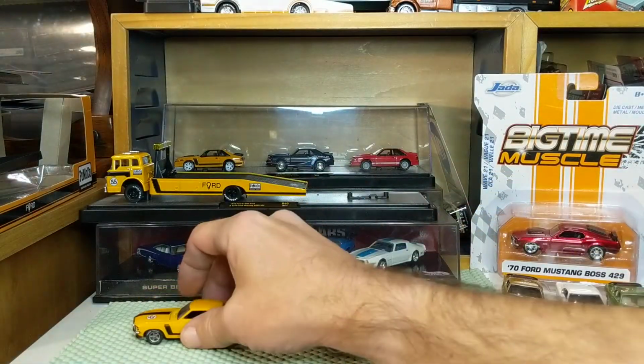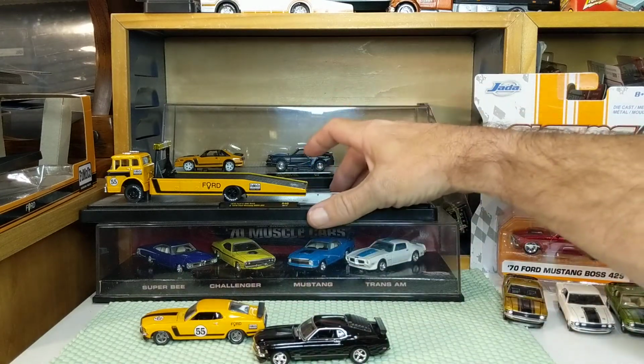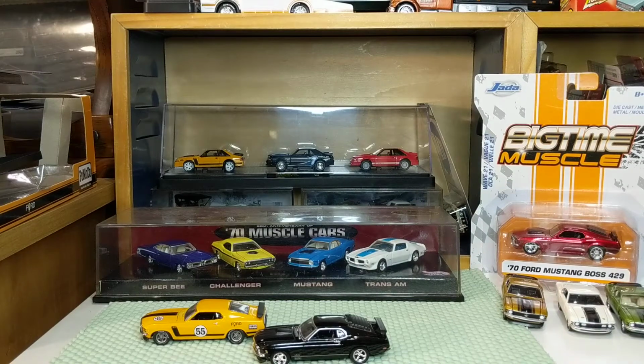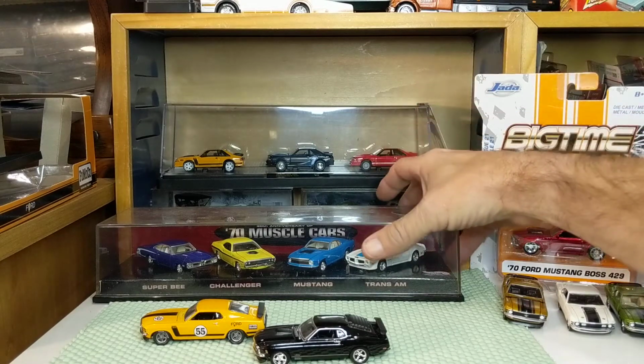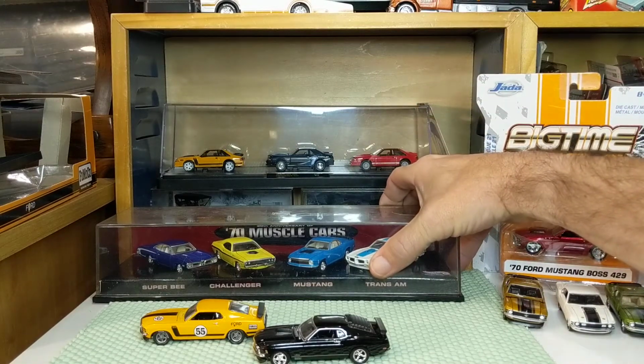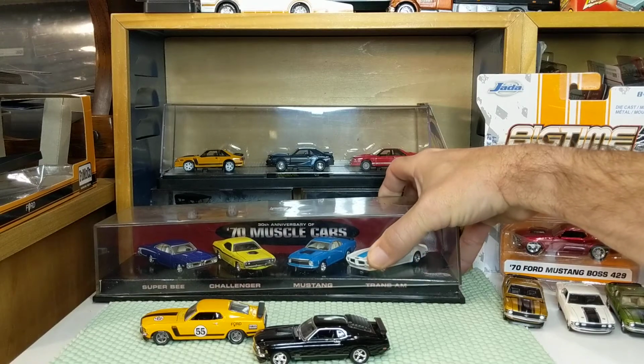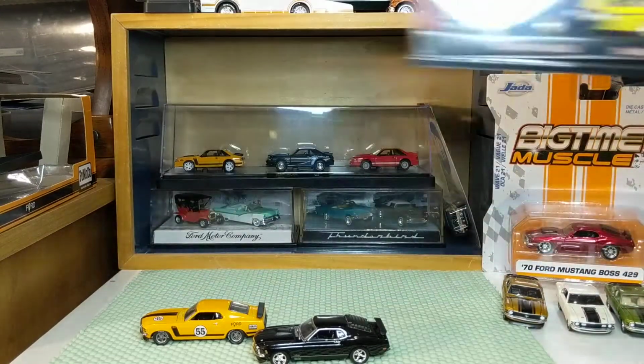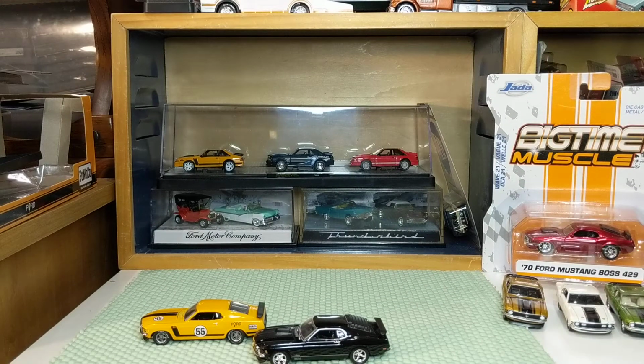But normally I'm beating up on Hot Wheels, but tonight is not one of those nights. I have had this 70s muscle cars set for a long time. And, I'll get the cover off here.